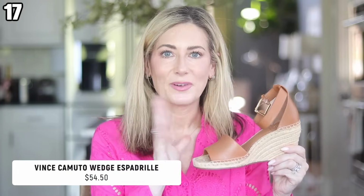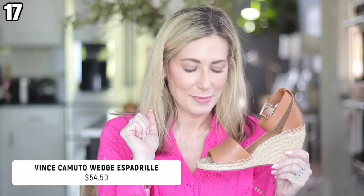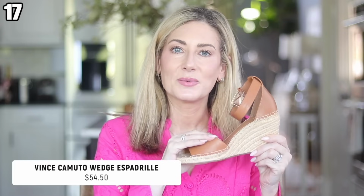I have another espadrille for you. This one is from Vince Camuto, but I found it on the Amazon website. This is real leather, and this one is gonna need to be worn in a little bit. It will get softer with use. I would recommend getting a really thick ankle-high crew sock on and wearing it around the house a little bit just to soften up this leather.